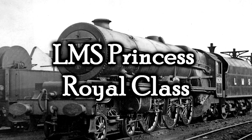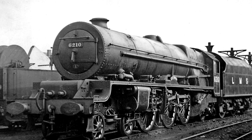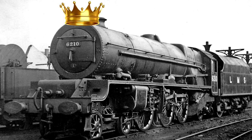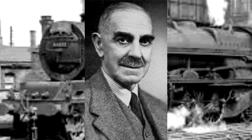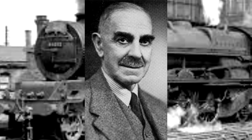The London Midland and Scottish Railway Princess Royal class. They're princesses! They need crowns! Princess! Only 12 of these locomotives were produced, but I've gotten this request a lot, as these 462 Pacific steam locomotives were designed by one William Stanier, ever consistent in his ability to design quality steam locomotives.